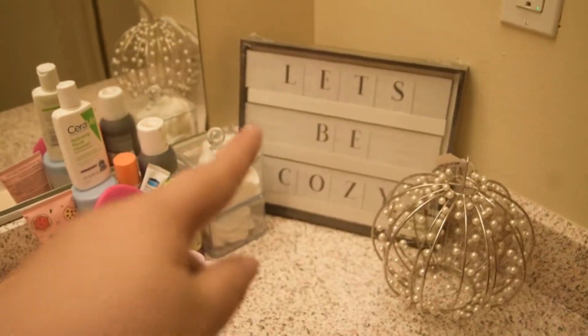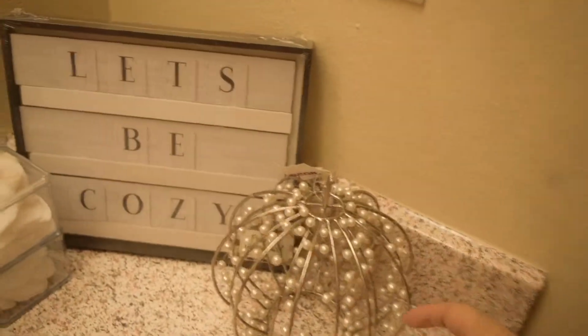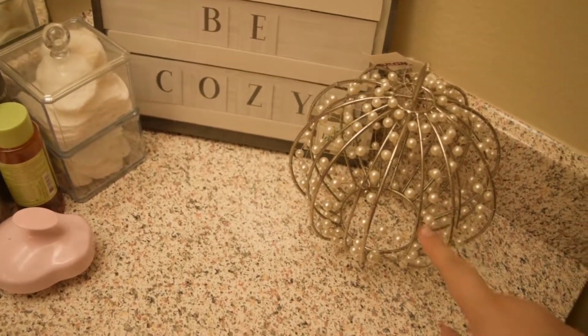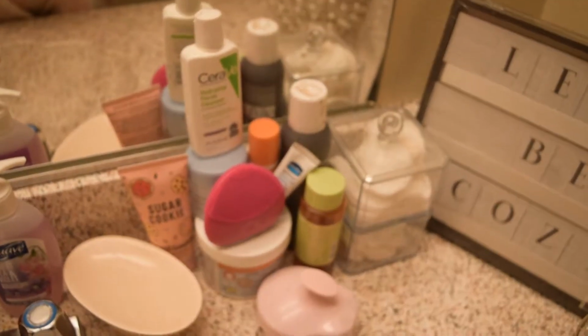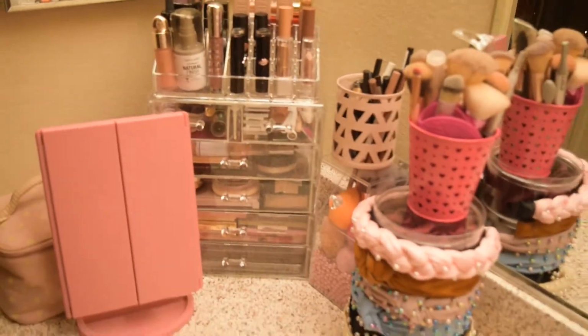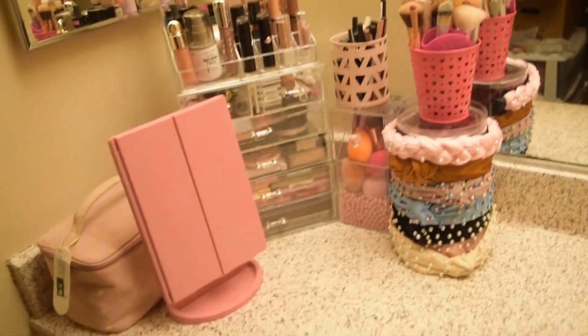Okay, here's this sign. I got my Let's Be Cozy sign out. And then the pumpkin that I got at TJ Maxx in the homeware haul that I did. All my everyday skincare products are over there. Toothbrush and all of that. And then this side we have my makeup slash hair corner. I have my hair curling iron in here, hair accessories in here. It's a little bit messy, still need to organize that, but so far I like how it's turning out.